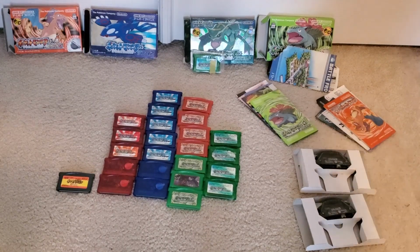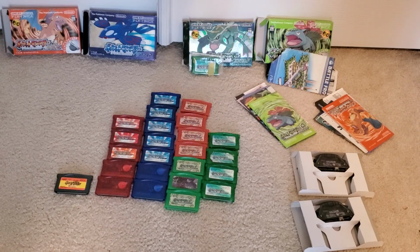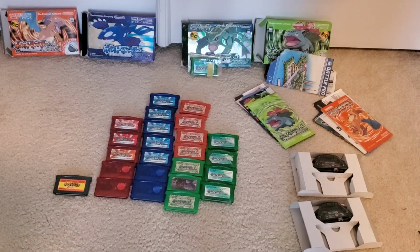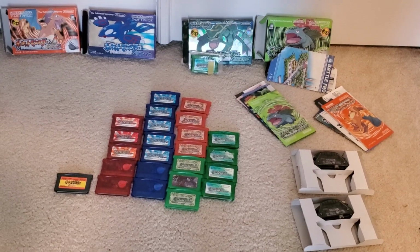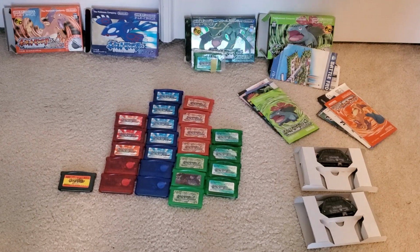Actually, 3 auctions, because the Emerald was its own auction, and then one of the auctions I think had 16 and the other one had 7 or something like that. That might not all add up, but yeah, 3 auctions, $210, everything you see on screen here. It was an amazing buy, and I'm very happy with it.